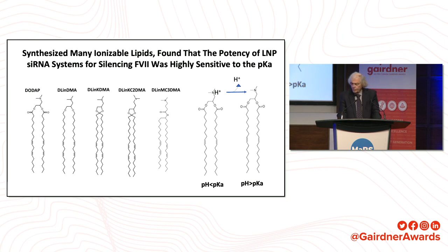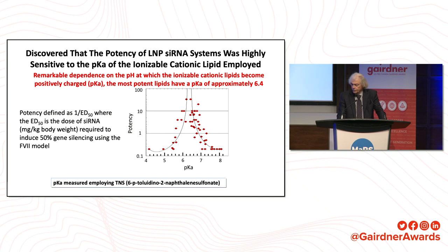Now, many different ionizable lipids were formulated, but what we found was that the potency was enormously dependent on the pKa, in other words, the pH at which these lipids got protonated. As the pH in the endosome goes down, as the endosome matures, it goes from pH 7.4 down to about 5 or less. And so obviously these things are sensitive to that environment. Now, this was an amazing result, actually. We found that the potency depended remarkably on the pKa. This is a log plot that you're seeing here of the potency, one over the effective dose where we see a biological effect.